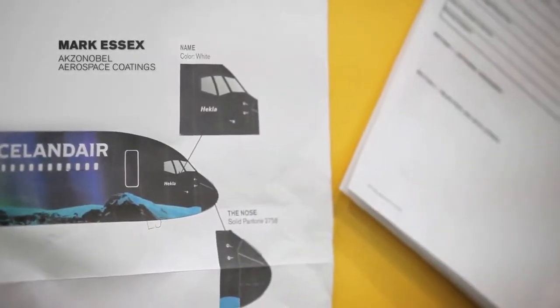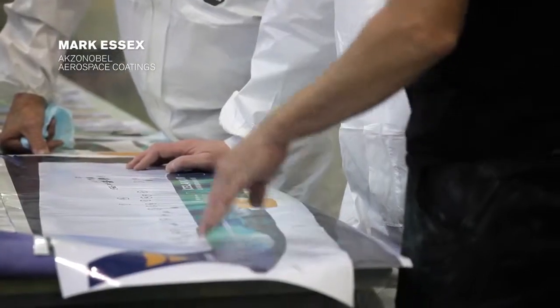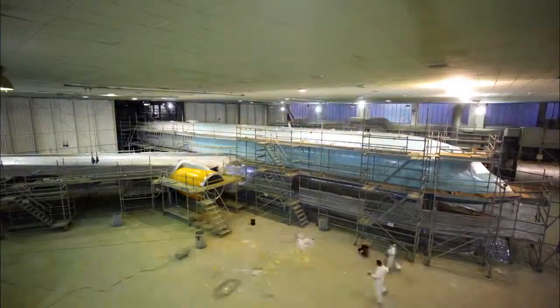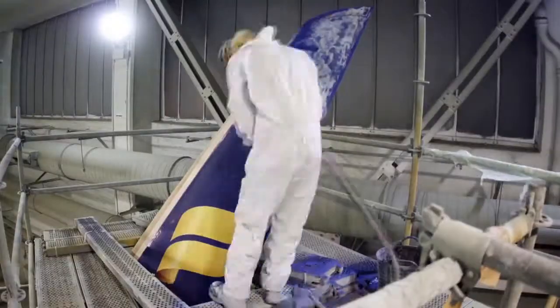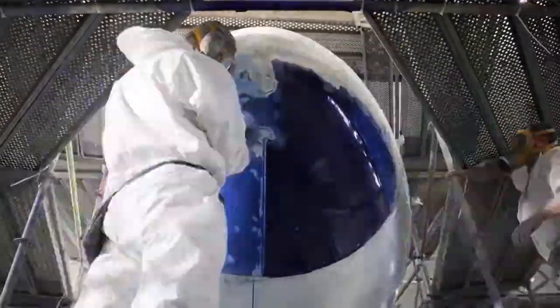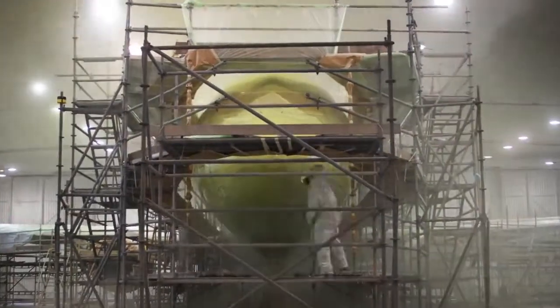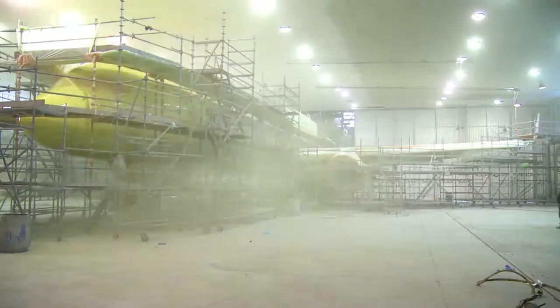When I first saw the drawings for the project and I was asked to support it, I was slightly hesitant. It's completely different to anything else I've seen, and I don't think anybody else would really attempt to do it. I think it's a massive task, and I think Icelandair are very brave taking it on.